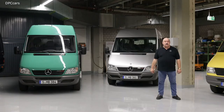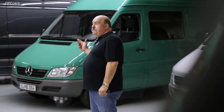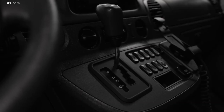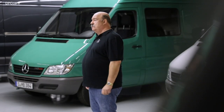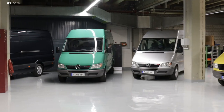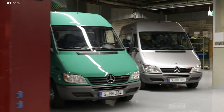It got new headlights, a completely new front, and the interior was changed entirely, and it was the first time that a passenger car feeling was implemented in the development of a van. It got a joystick gear lever, and the interior noise and the interior feeling was absolutely passenger car-like. The Mercedes-Benz Sprinter was the first van with ESP, and the implementation of this system was a tremendous step in terms of vehicle safety all over the world.